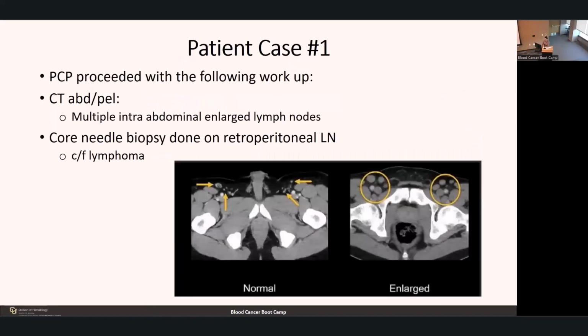So the PCP decided to go ahead and get a CT scan, which showed multiple intra-abdominal and large lymph nodes. So she sent them to our IR colleagues and had a core needle biopsy done on one of these retroperitoneal lymph nodes that was concerning for lymphoma.